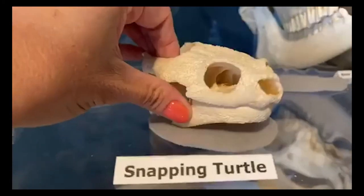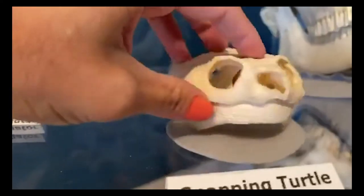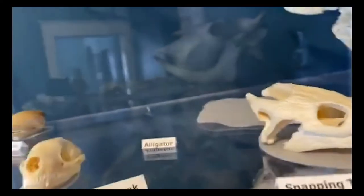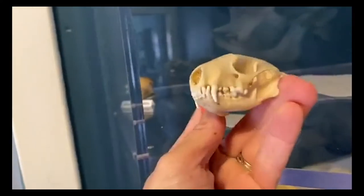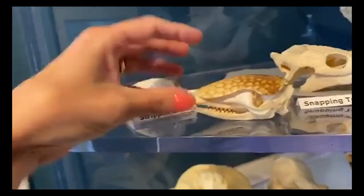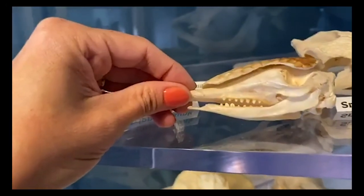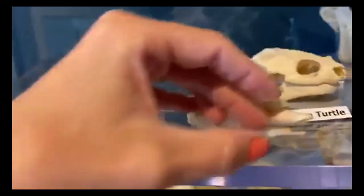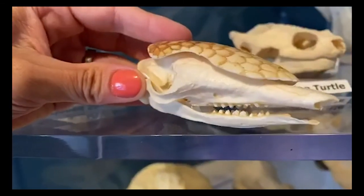This is a snapping turtle. So snapping turtle, really hard shell and almost beak-like in their lower jaw. Some of my other small things, I've got a skunk, insect eater. Very, very cool. And I've got an armadillo skull, but this one is a little misleading because the armadillo skull plate right here is skin and is not a part of the actual skull. It's just been glued there so that people can kind of see the animal. And another insect eater with those little tiny, tiny teeth.